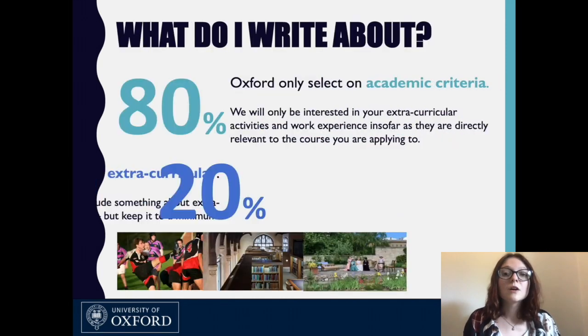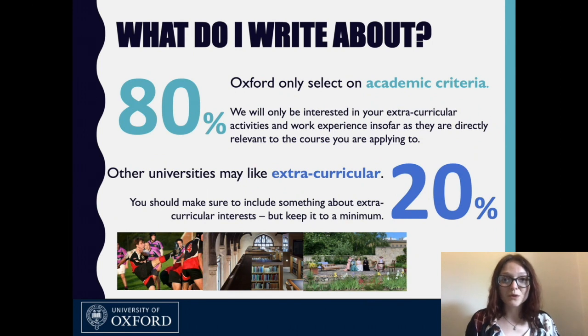So what should you be writing in the main body of your personal statement? Well, Oxford would like to see about 80% of your personal statement be based on academic activities and content that you're interested in and that you have done, and about 20% on extracurricular. This extracurricular paragraph is mainly for the benefit of other universities. Oxford and Cambridge and other highly selective universities will really be focused on your academic content. But we realise that some universities will like to see that you have done things outside of your subject.